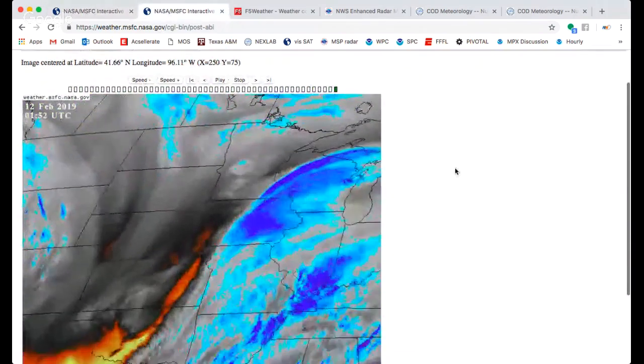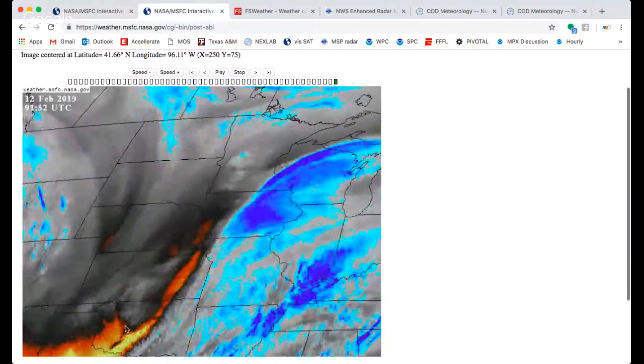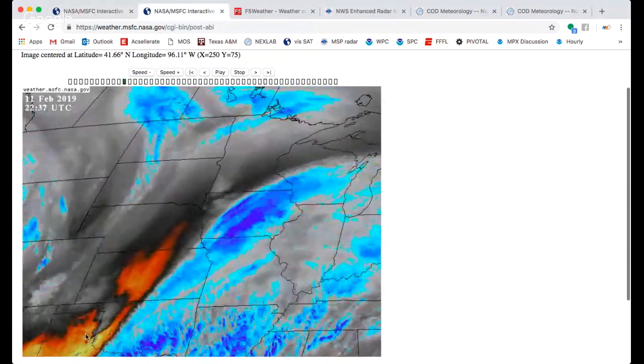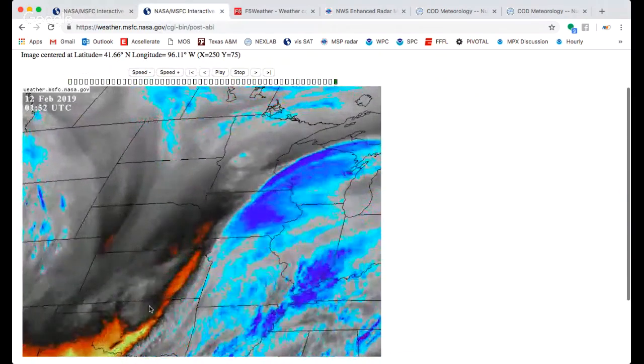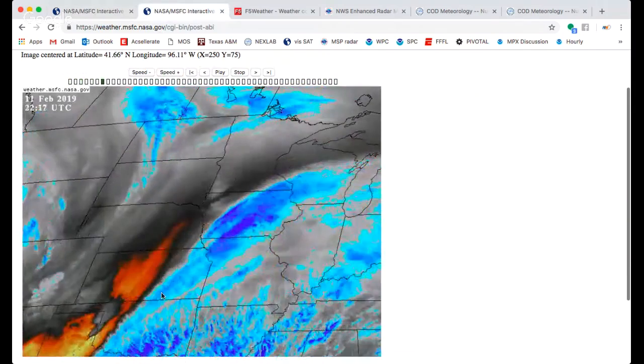Now, this is what's called a water vapor satellite loop. And this orange area in our atmosphere here is dry air. And you can clearly see that dry air is pumping up out of the desert Southwest and out of the Texas Panhandle on north into eastern Nebraska and portions of western Iowa.